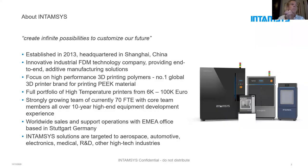We have started to develop, based on FDM technology, end-to-end additive manufacturing solutions that are specifically tuned and targeted towards printing high-performance 3D printing polymers. So nearly all of those systems are actually high-temperature capable systems.